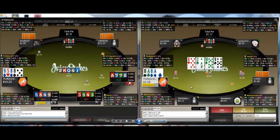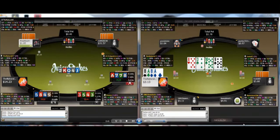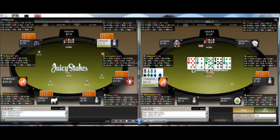So almost 4 out of 5 times I'm not going to improve here. Without a flush draw, it'd be different. If this was an 8 of clubs, I wouldn't even hesitate. But without the flush draw, I don't know if you're going to hit often enough to make it worth it. Although this guy's fairly loose. I might take a chance and call. I do decide to call in case I get lucky and hit. Unfortunately, I don't improve. And so at this point, I'm probably going to have to let it go.